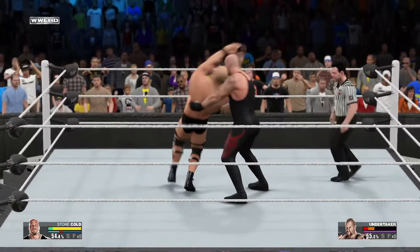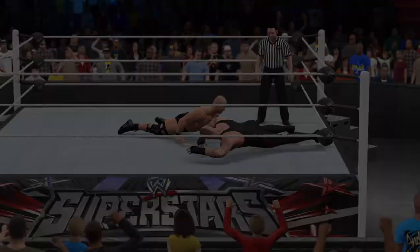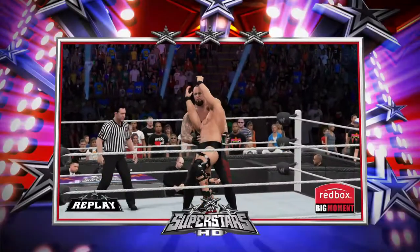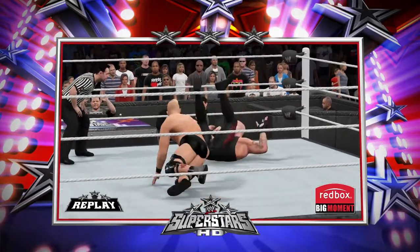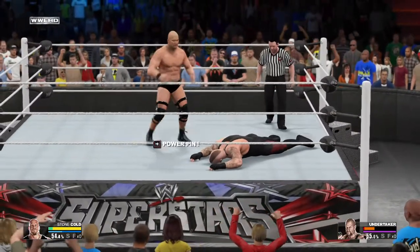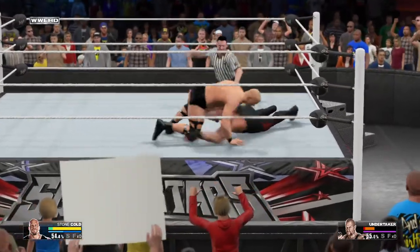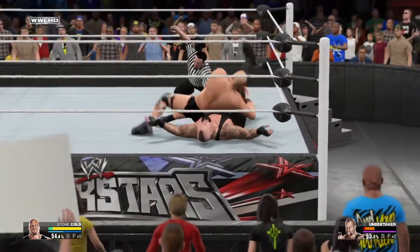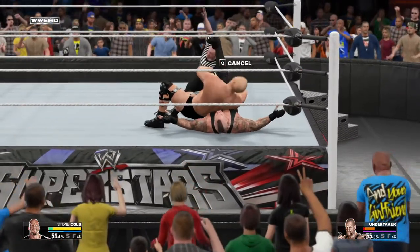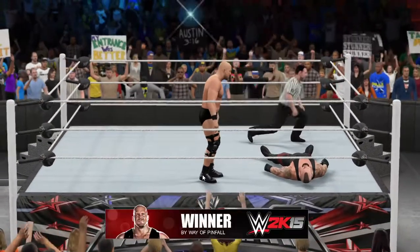Stone Cold! Stone Cold Stunner! Stone Cold Stunner! Austin's gonna win! Wow! Here we see it from this angle! Can he score the pin? Two, three. Steve Austin picks up a strong victory.